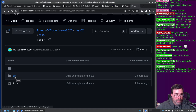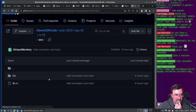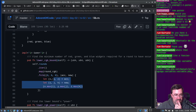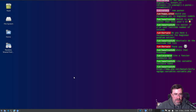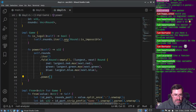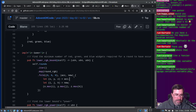Okay, let's look at part two. Part two leveraged part one, and okay, so it's just the lower RGB power. Lower RGB bound. Okay, so here we go. So that compared to what I had to do here. I had the similar kind of fold, only I had it in a struct, and you just had it as a tuple. And then you destructured, but you still did the same kind of max that I did. You just destructured the two things and then restructured it as a tuple. Okay. Cool.